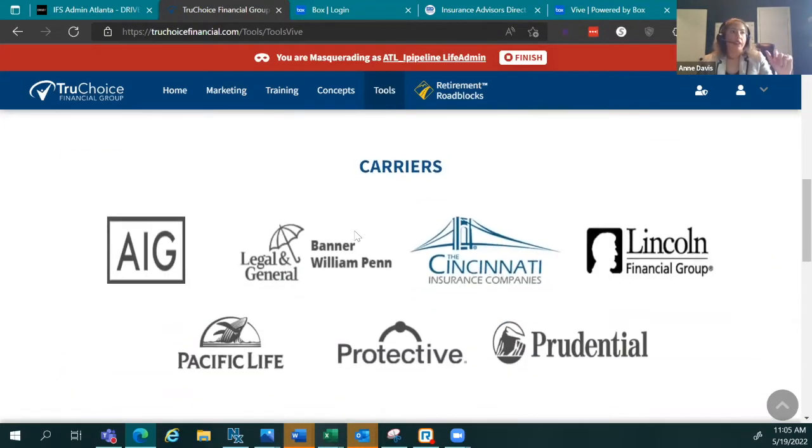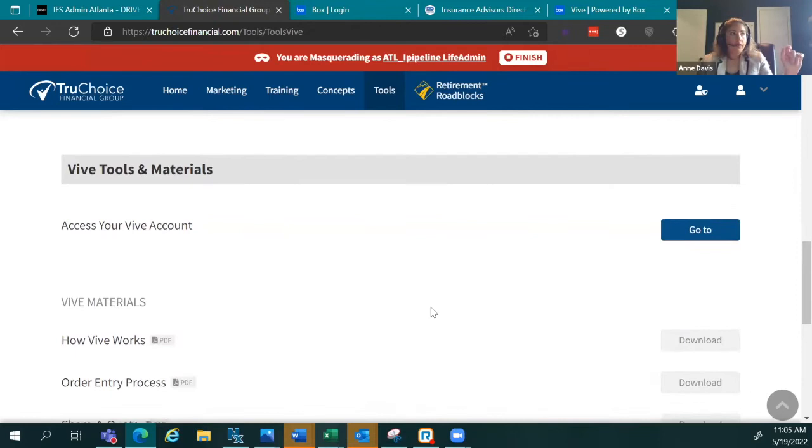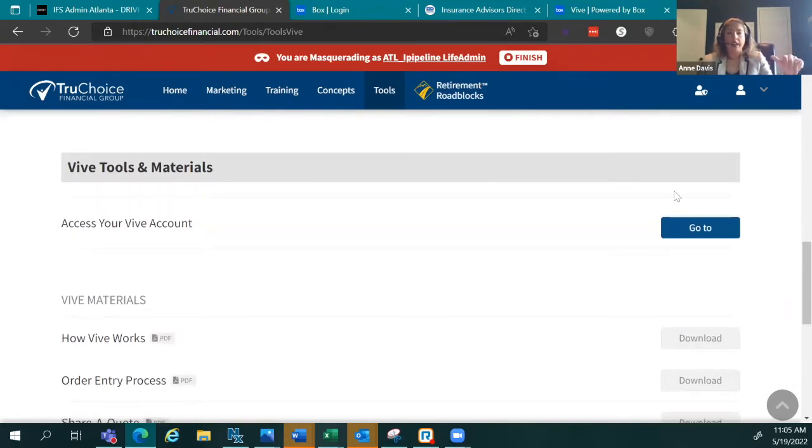Further down, we have our carriers. These are the 7 carriers which are on Vive currently: AIG, Banner, as well as William Penn for New York, Cincinnati, Lincoln, Pacific Life, Protective, and Prudential. Here you'll see the Access Your Vive account, which is what we're going to be clicking on in a second.